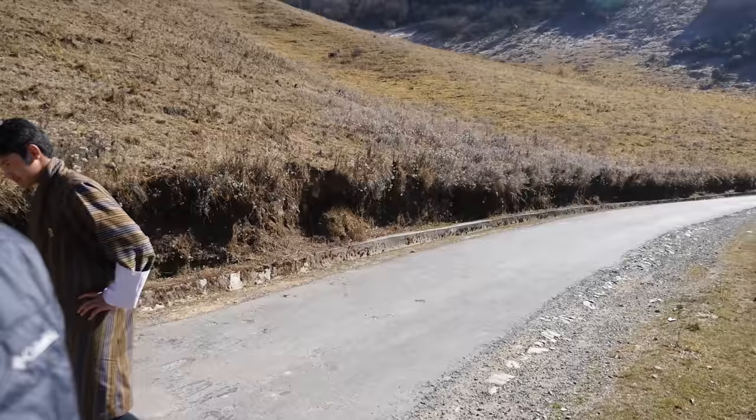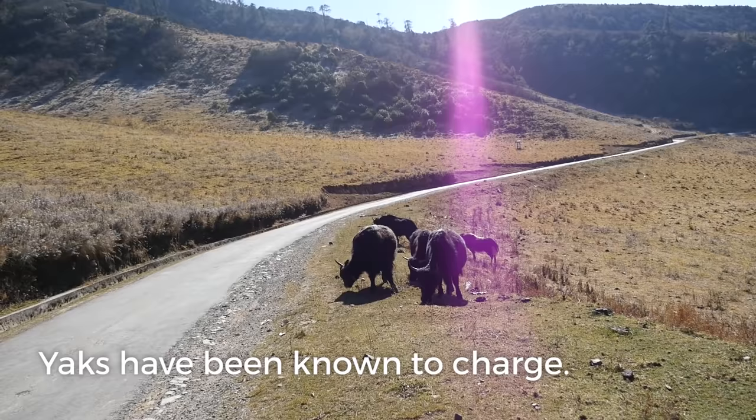On the drive up the mountain, we just came across some yaks, so we just stopped to take some photos. I'm kind of scared of getting too close though. But I think they're pretty nice. They're just hanging out, chilling.